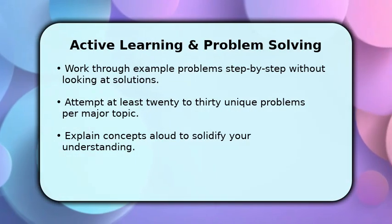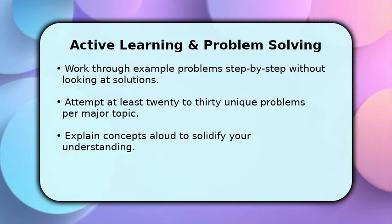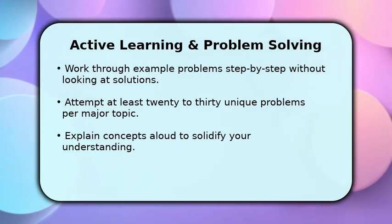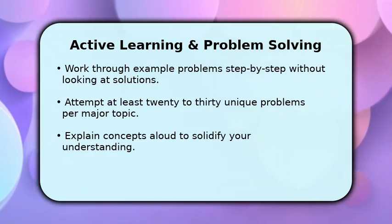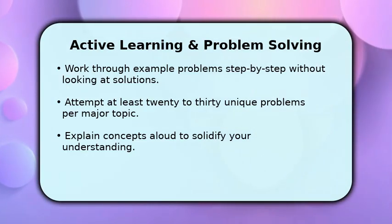Active learning is crucial for physics. Don't just read, actively engage with the material. Try to solve at least 20 to 30 unique problems for each major topic, working through them completely before checking any solutions. This hands-on approach builds problem-solving skills and reinforces theoretical knowledge. Also, explaining concepts aloud to yourself or a study partner can significantly deepen your comprehension.